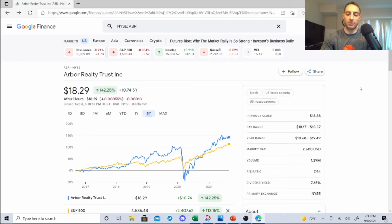It's sitting at $18.29, a dividend yield of 7.65%. The PE ratio is 7.94. I own this one, and I'm long in it. I bought the dip, and I'm just reinvesting those dividends, and they consistently increase their dividends. And what's even crazier, because mortgage-backed real estate investment trust revenue-wise, they're kind of wishy-washy.